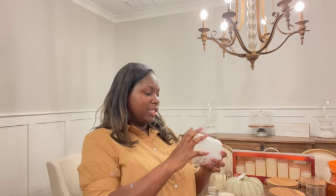I picked up a new mug. Not that I need a new coffee mug, but this one was very cute. I love the shape of it. I am obsessed with the shape of different types of mugs. If it's shaped in a unique way, I love it. It's really cute. It has a little orange on the inside. Yes, I like it. So yeah, I picked that up from Kirkland's.